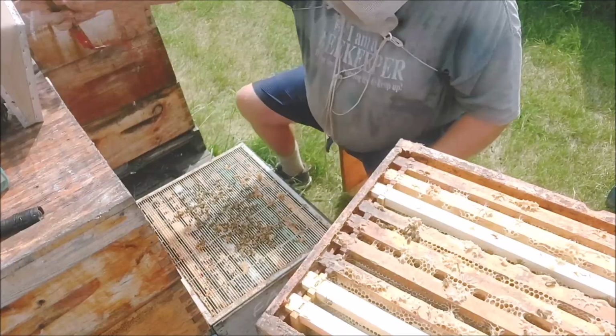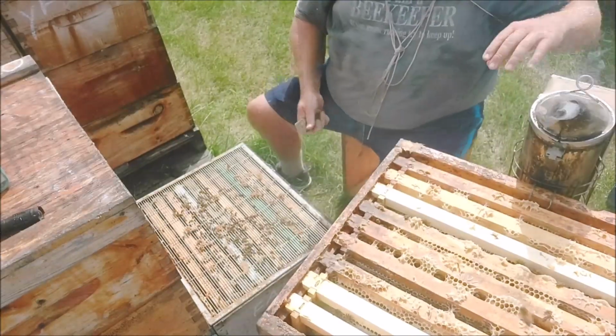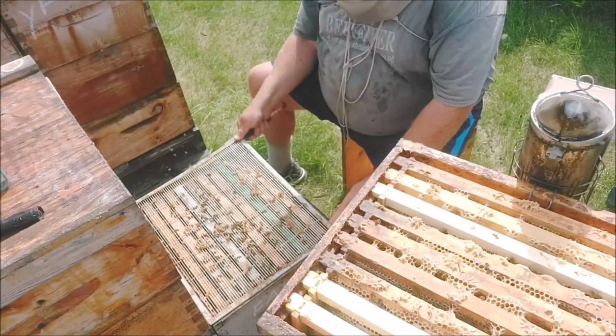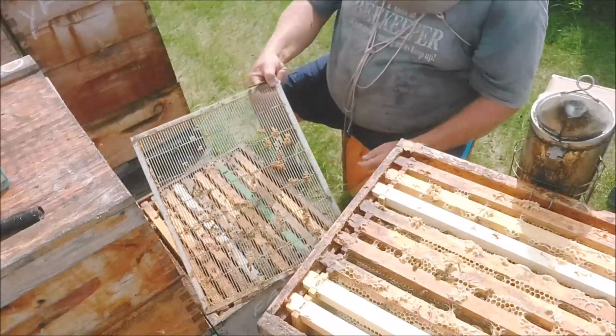So then you need to reapply the wax, because the bees won't build foundation if it's not covered in wax. If it's made of wax, then no problem. If it's made of plastic, it still needs a wax coating.